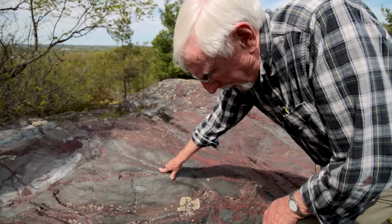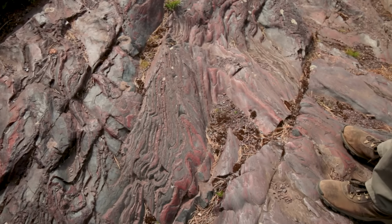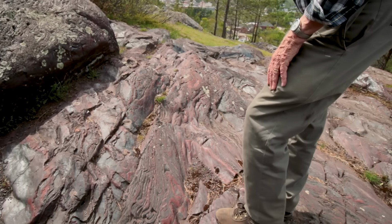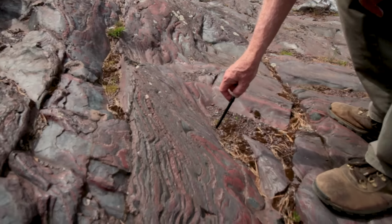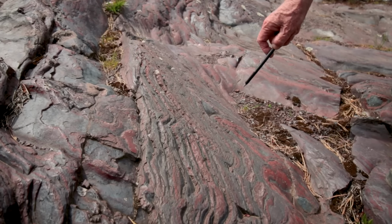Where can you see it? Maybe not so good right here. So here's a nice example of this very tightly folded structure. You can see the jasper layers are bent around like that. Some of these come here, bend around.